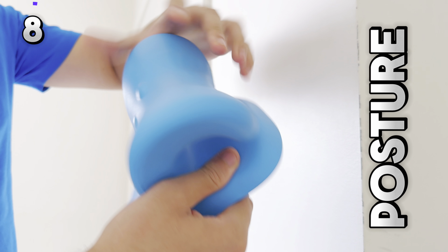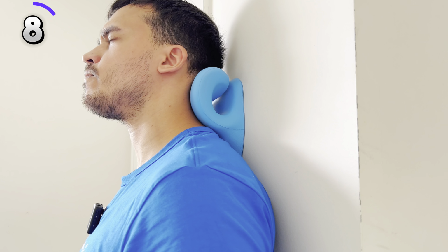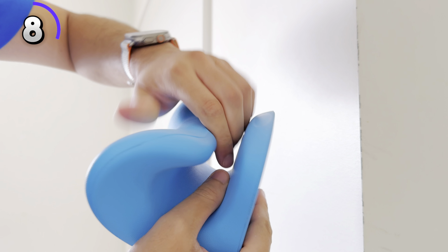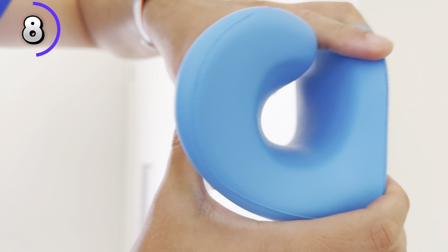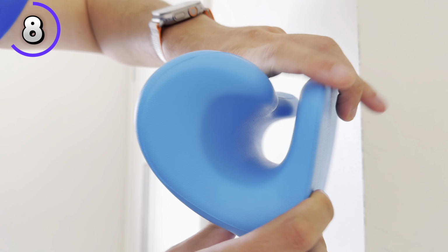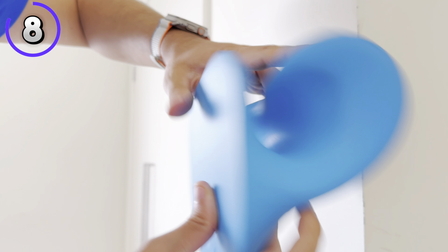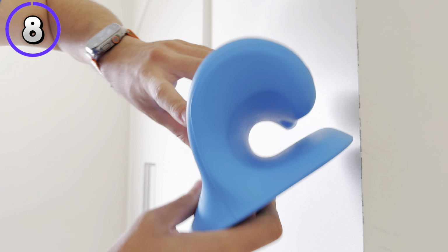Neck posture. Very cheap feeling plastic. Looks pretty gross. Looks like some of those old cheap chairs I haven't seen for quite a few years. The material, kind of these weird bumps here, feels weird to rest your neck on. Realistically, this does absolutely nothing. Maybe a little bit, but really, it doesn't do anything. Not worth it. Cheap, but not worth it.